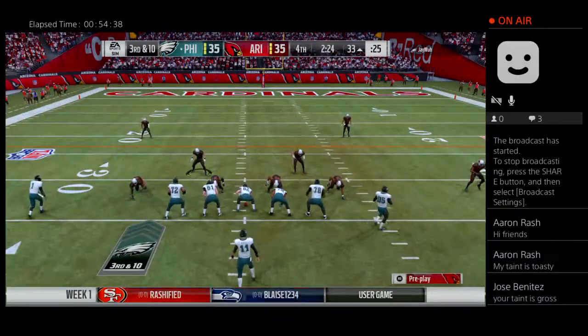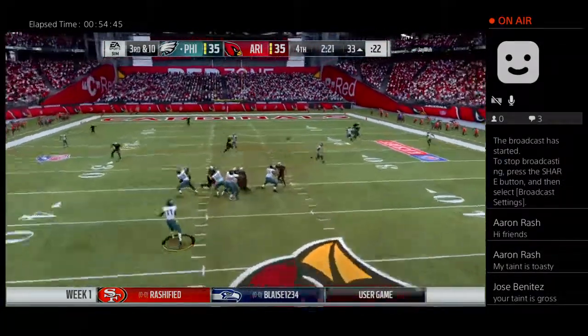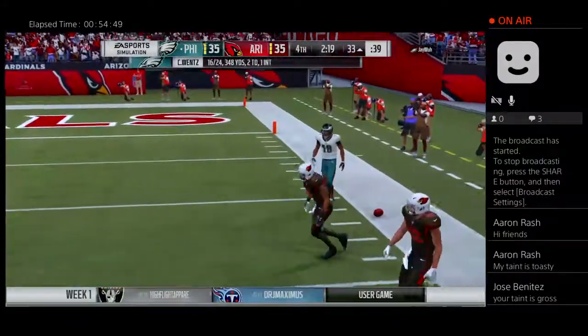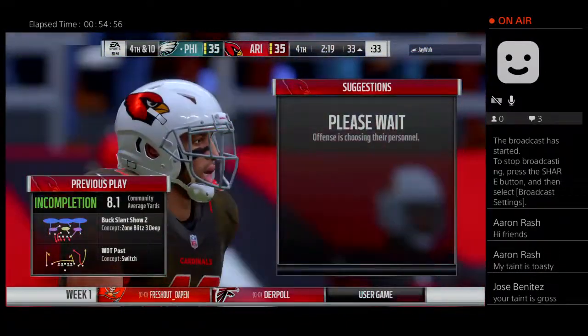Big play coming. This is 3rd and long. Here we go. From the gun, it's Wentz. And it falls incomplete after almost being intercepted. A pick there would have been great. The good news for the defense now, it's 4th down.